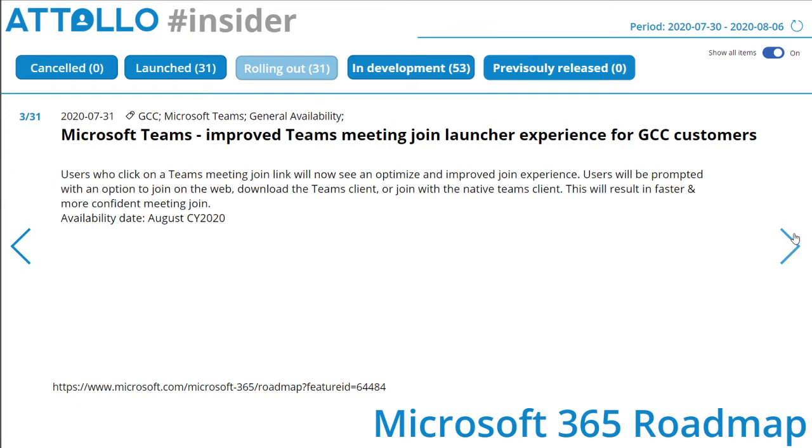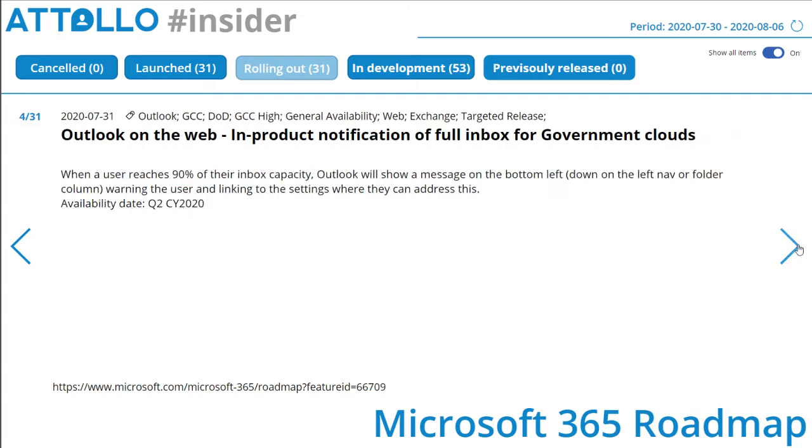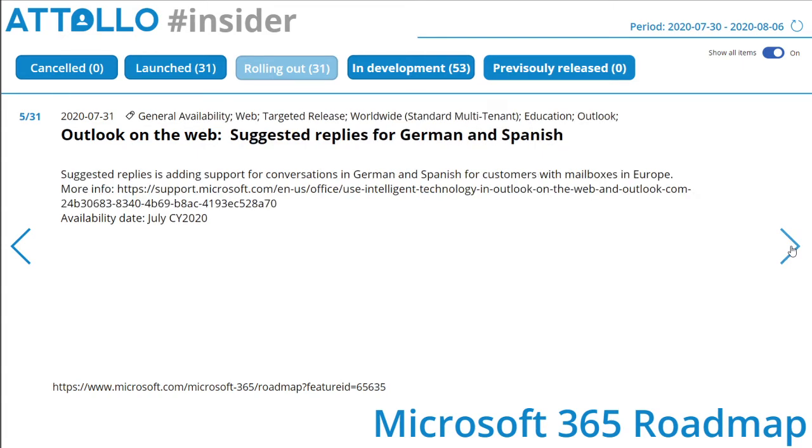Microsoft Teams, improved Teams meeting join launcher experience for GCC customers. So users who click on a Teams meeting join link will now see an optimized and improved join experience. Outlook on the web, in-product notification of full inbox for government clouds. So we've seen this in regular Outlook on the web so far, so this is also coming to government clouds shortly after. It's nice to see the speed that these are coming in a lot quicker.